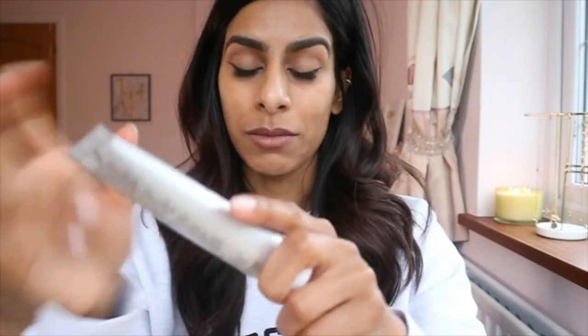Really good for pigmentation. Glycolic acid in general is good for pigmentation. It promotes cellular turnover and refines radiance, and it does. So this is great. I have actually stopped using SkinCeuticals because it's just too expensive to keep buying. Literally one product is about £100.